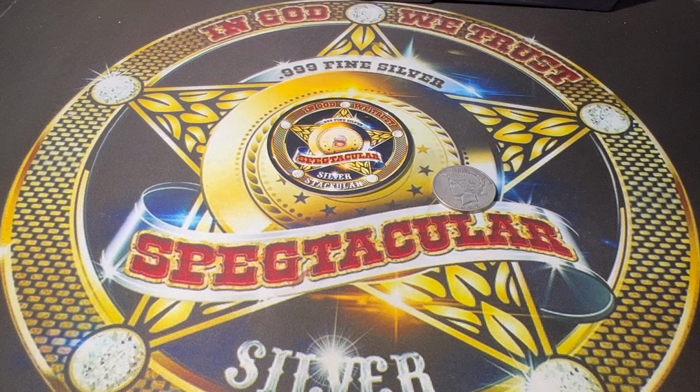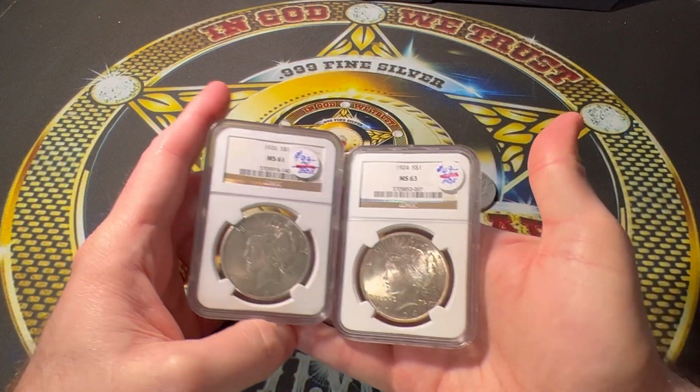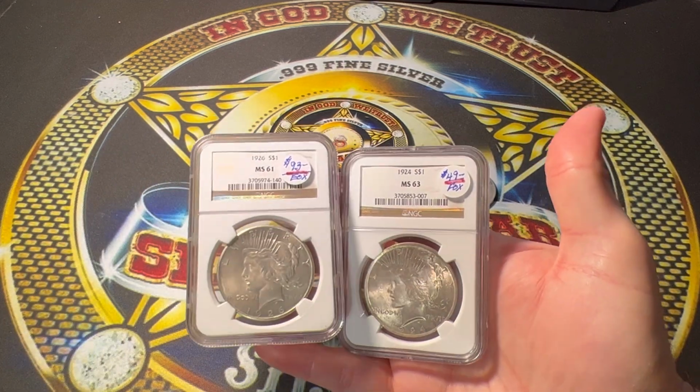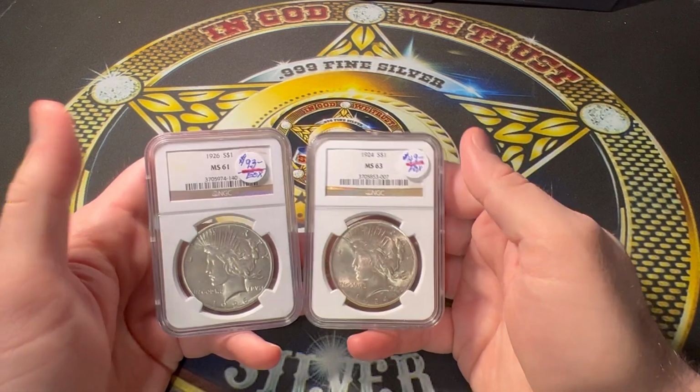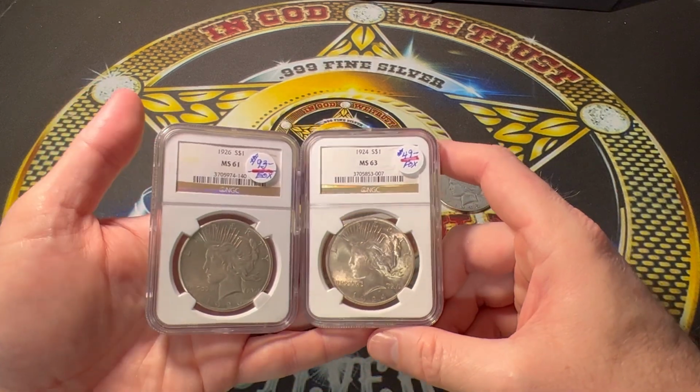Well, hello everybody. Spectacular Silverstacular, squeeze in peace here in March. That's right, March 2023. Still buying them up. Still believe that we can do it as a community if we focus on peace dollars just a little bit extra. Many of us love these coins right here.